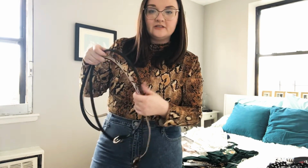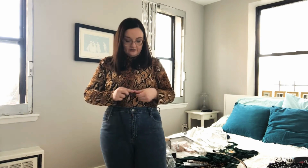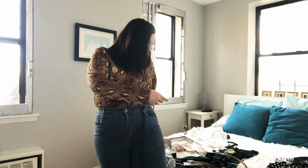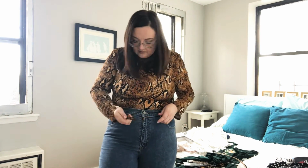So I got this little 3-pack of belts, and I feel like this is probably a good time to show it off since this is something that's going to get tucked in. They're all the same exact sizing, so I don't need to go through and do them individually. But let's see. I've actually been really wanting some more thin belts. I don't have anything like this in my wardrobe right now. I used to, I don't know what happened.